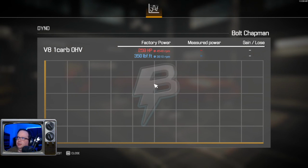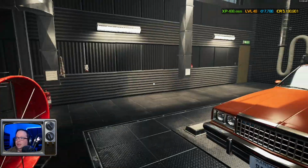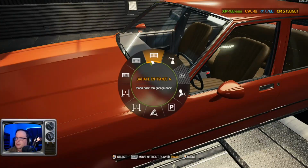Okay, 259 horsepower from the factory at 350 pound-feet of torque. Let's see where we end up. 448 horsepower, so a gain of 190 for 74% increase. 586 pound-feet of torque, so a gain of 236, so 68%. Pretty respectable. Not a race car by any stretch, but still some pretty respectable numbers.